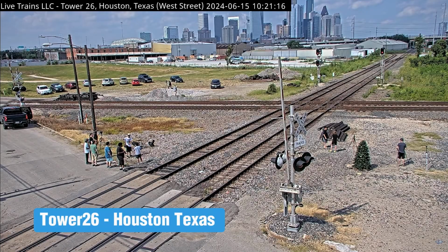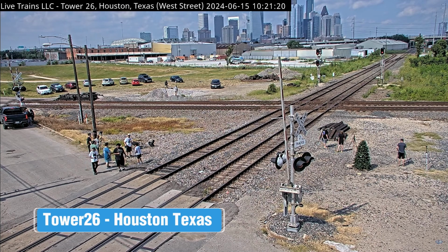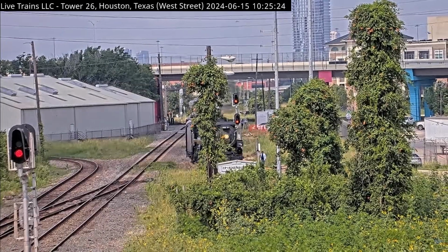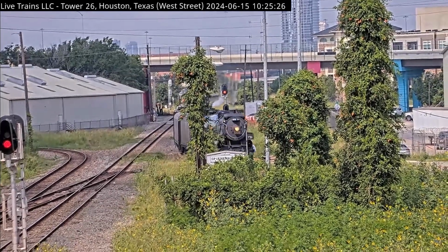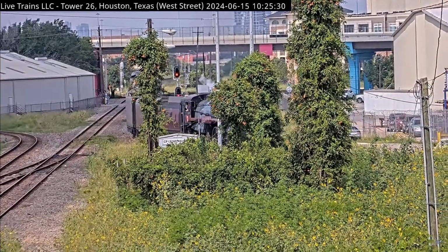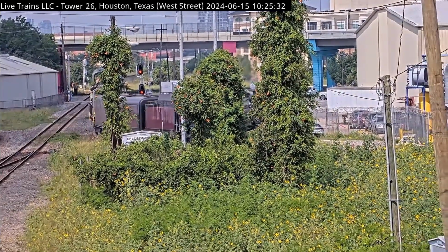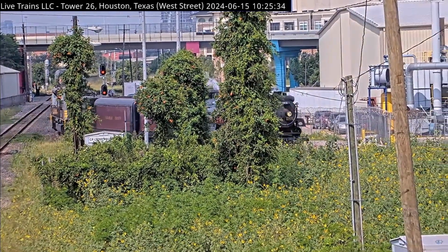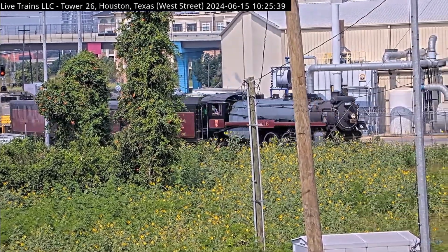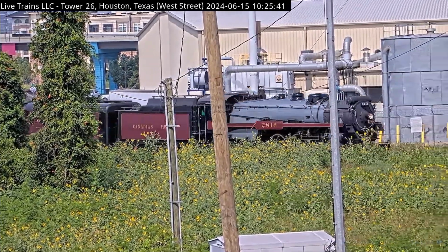We begin the video at Tower 26 in Houston, Texas. CPH-1B steam engine number 2816 makes another appearance on its return trip to Calgary, Alberta, Canada. Rail fans have already gathered here awaiting its arrival, but unfortunately 2816 takes the connector track to run on the Union Pacific West Belt sub.